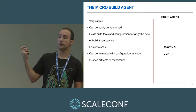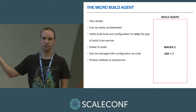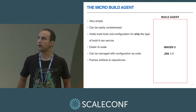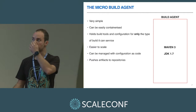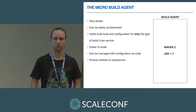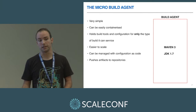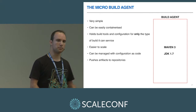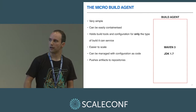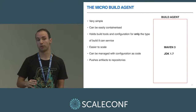Right. So I mentioned earlier that there's a different kind of one. This is the microbuild agent. And this is a pattern I see more often in enterprises these days, where each team has its own build agents. It's much simpler. It can be easily containerized. It holds the build tools and configuration for only the builds it can service. So for example, this one can only do Maven 3 and JDK builds. Much easier to scale these, because I can say, well, we've got a lot of Java builds, so maybe I can run 10 of these to service our 100 teams. We can much more easily manage this configuration as code. And so this is a better approach than this one.